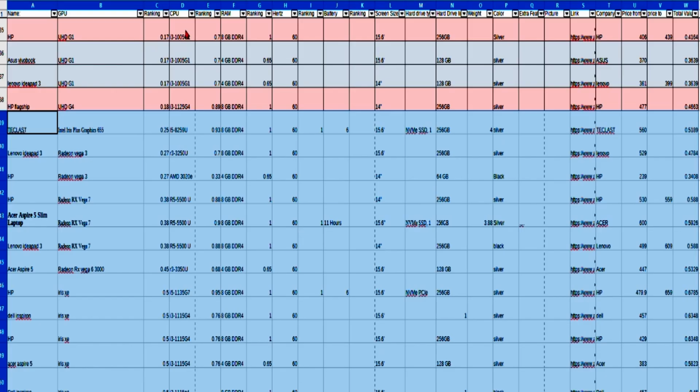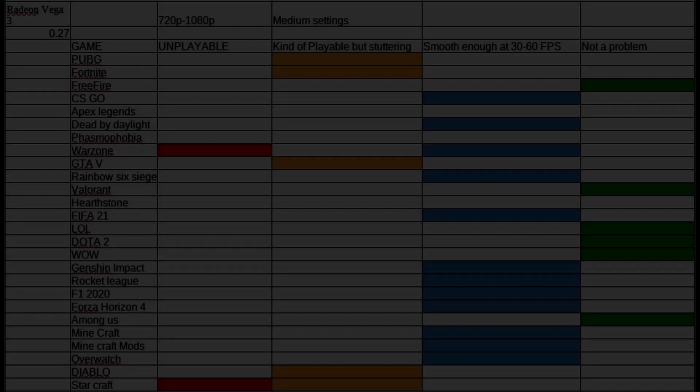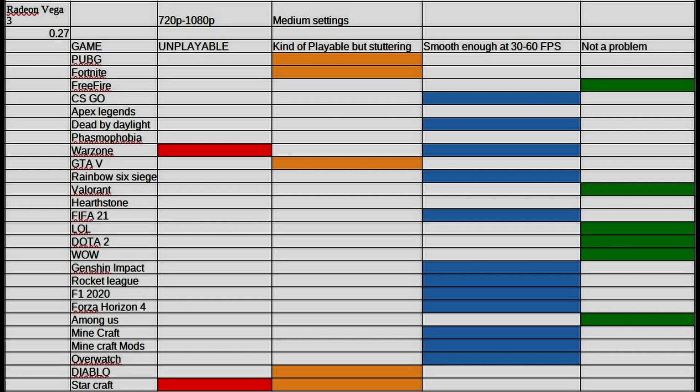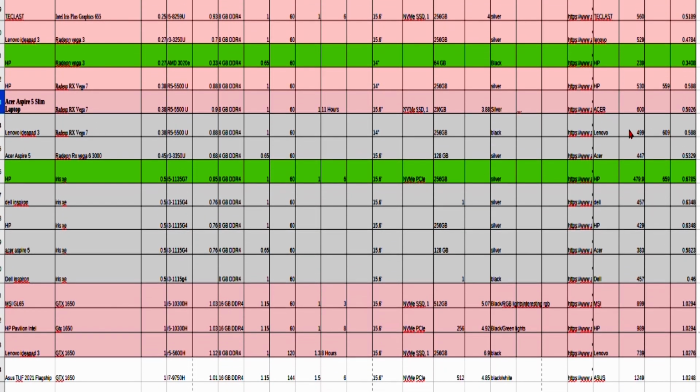The next range is GPUs between 0.27 and 0.38. Once again, here is a quick view of what games you will be able to play with this GPU ranking at 1080p low to medium settings. It's already much better and can play most games to a reasonable degree, and only the high demanding games aren't playable on it. And the next are going to be on the better side.